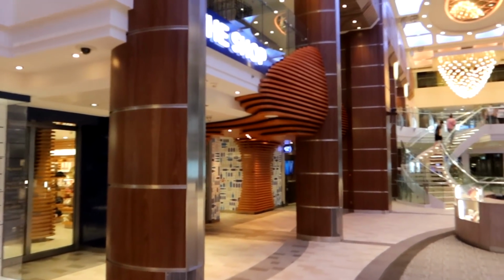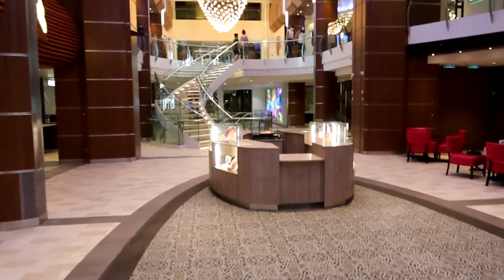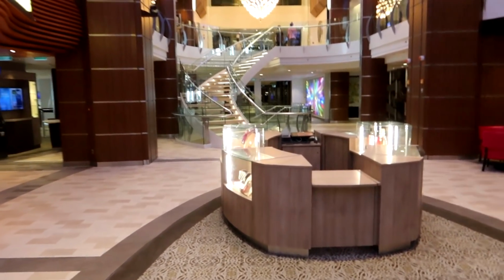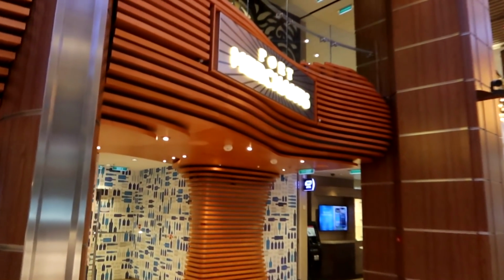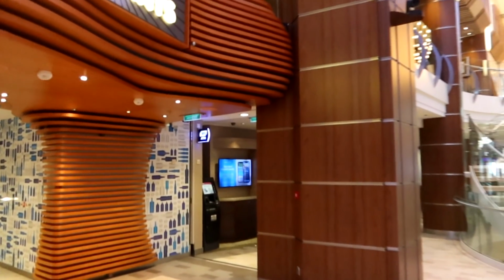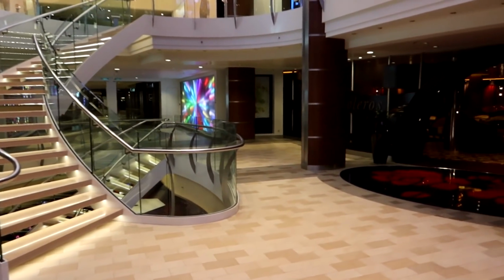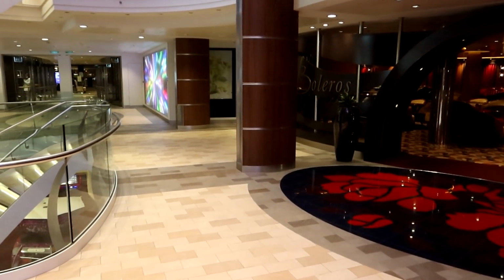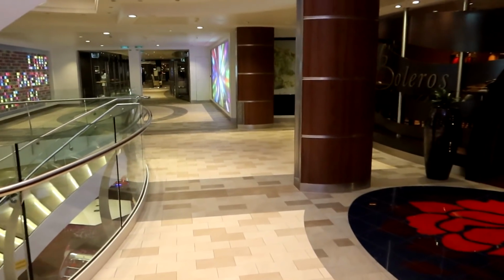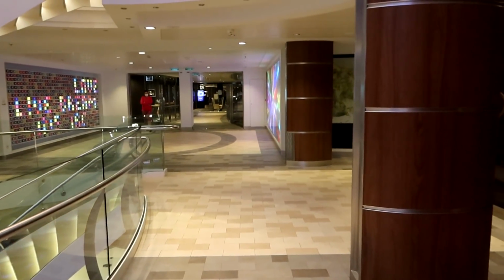Obviously drinks is part of a drinks package, which we purchased at just over 500 for the 5 nights. I don't think that's out of whack, considering how much the drinks cost. If you opt out of the drinks package, the drinks are very expensive. By the time you've had a couple of cocktails, a couple of glasses of wine, it's certainly going to rack up when we're talking $15, $20 a drink.